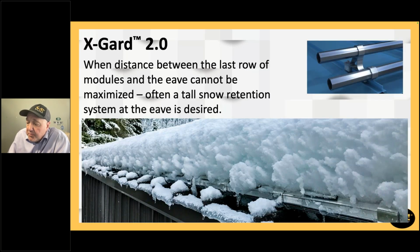In the case where people do put solar right up to the eave and don't leave much room, you need to make sure that the snow retention part is higher than the solar panel. So color guard might not work. We have another product called X guard, which is higher. So you could have a module a few inches behind that. We suggest a gap for sure, but you could have it closer, but this has to be higher than the solar. This product is a good fit for that. But we have various products again.